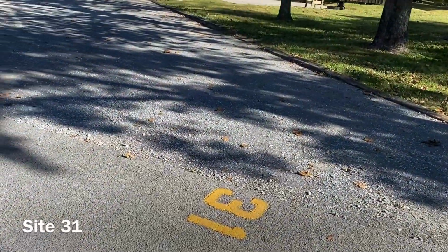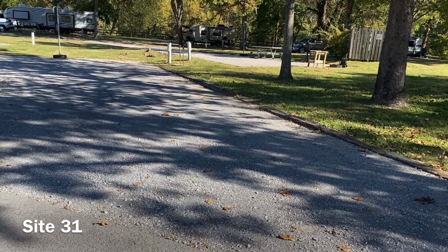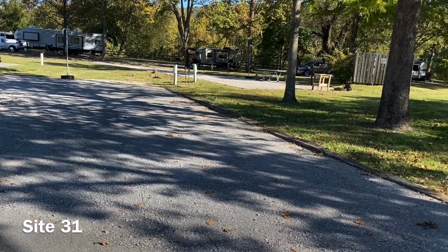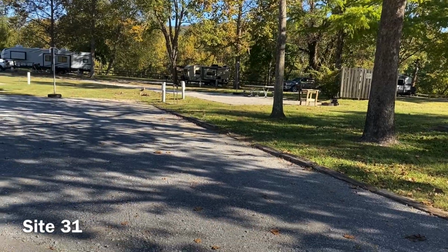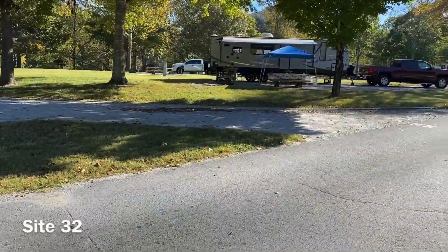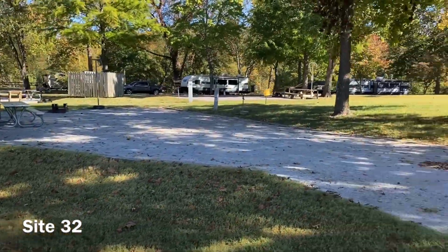Site number 31, also relatively short when it comes to this campground, but it is still plenty long for even the longest rigs. It is kind of jigsawed in with the opposite side, so you are pretty much back to back with another site, but you do get some good shade in the morning. Coming up on site 32, back in site, lots of shade.